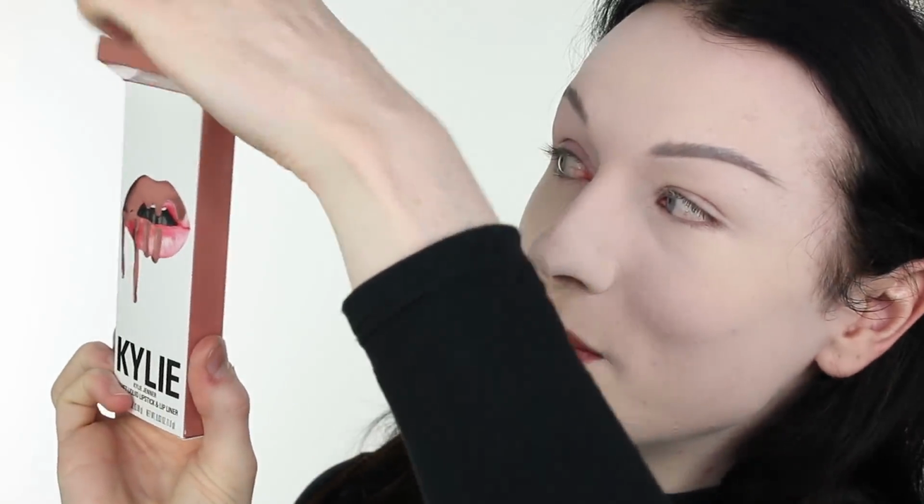And I'm just going to open it from the top, and to remove the product, I'm just going to pour it onto my hand. Now within the lip kits you get two products. You get a lip liner and a liquid lipstick, and they're both in the exact same shade, which is Charm, which is this beautiful nude colour. It's very similar to my own lips, but less red in it. It's more pinky, more beige, and a little bit lighter.